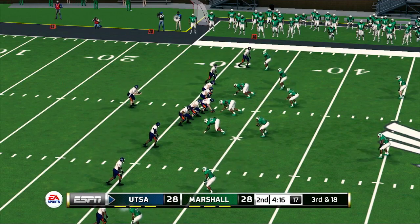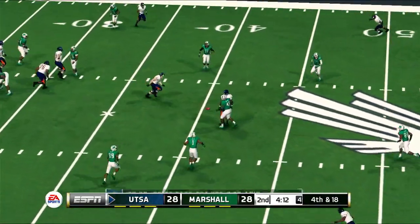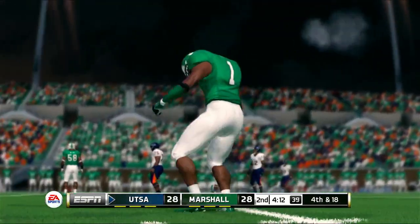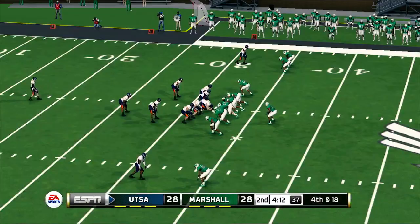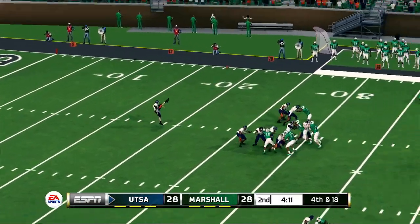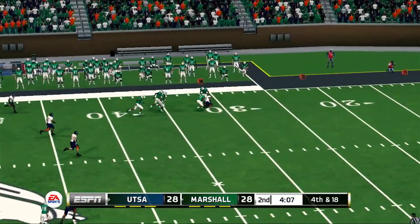Fires it quick to an open man. He dropped it. That'll make it fourth down, and they're going to have to punt. Yeah, they just couldn't connect on a pass there. That was a very good stand by this defense. And he muffed it.